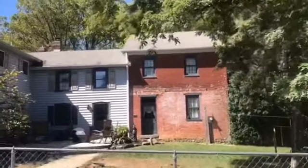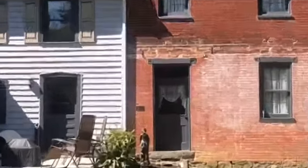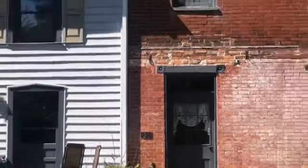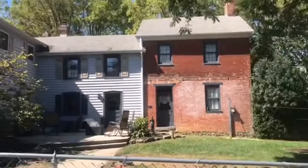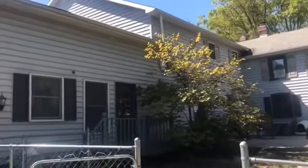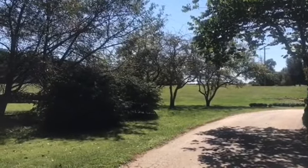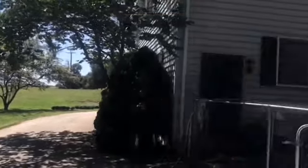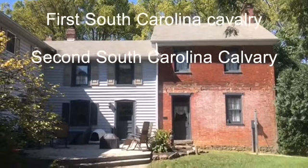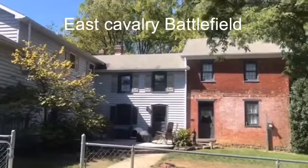This is the house. On the right side, the house was built in the year 1771. And then the addition on the left was built in 1842. Of course, in 1989, a new addition was built on the front, which you can see to the left of my screen. Again, on July 3rd of 1863, cavalry troops from Stuart, Wade, and Hampton, primarily the 1st and 2nd South Carolina Cavalry, passed right through this farm and over toward the Rummel Farm on what would later be known as East Cavalry Battlefield.